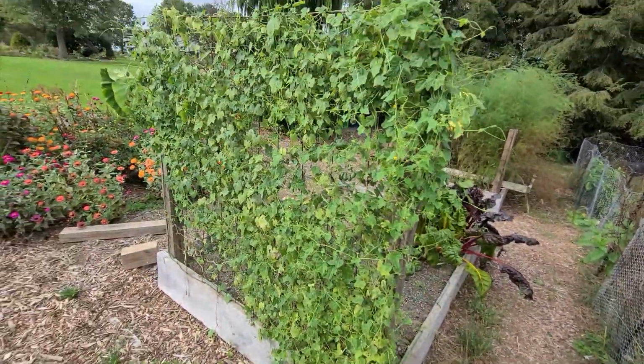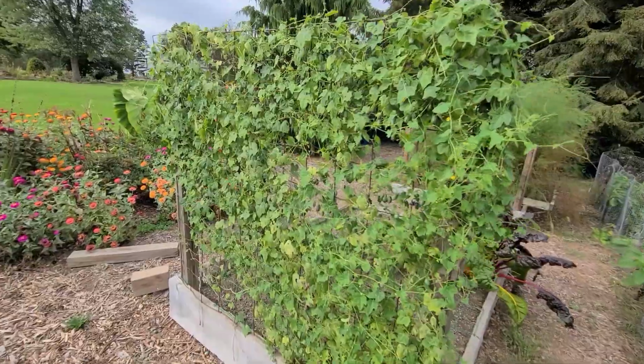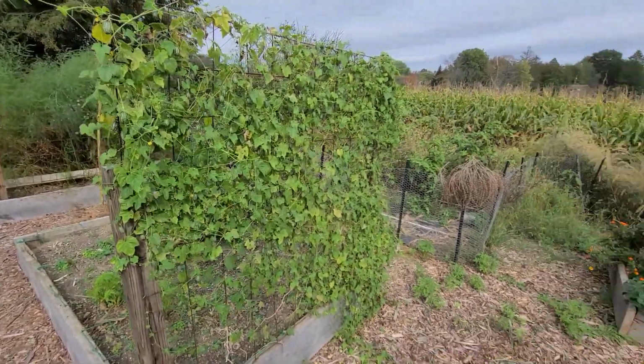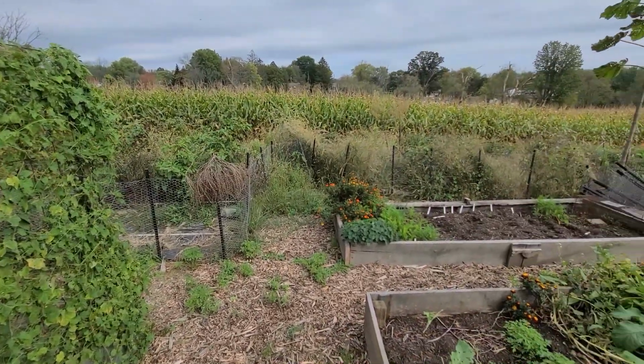I'd rather leave the wall of gherkins even though I'm not eating any of them. I'll have plenty of months during the winter to look at everything dead. So I leave it up as long as I can.